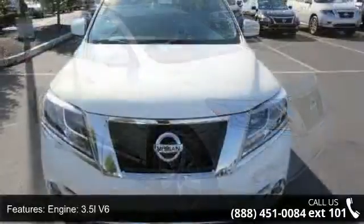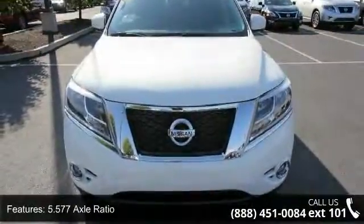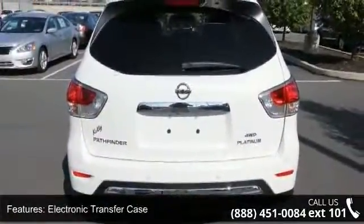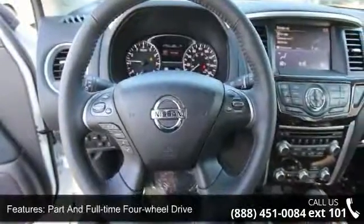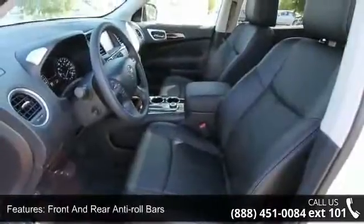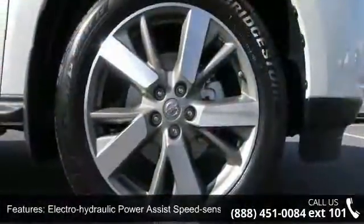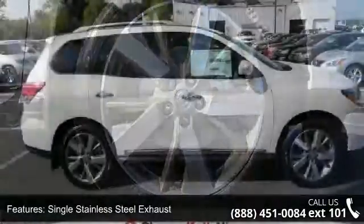Enjoy these notable features: engine 3.5L V6, 5.577 axle ratio, electronic transfer case, part and full-time four-wheel drive, front and rear anti-roll bars, electro-hydraulic power assist speed sensing steering, single stainless steel exhaust, auto-locking hubs, brake actuated limited slip differential, and wheels, 20-inch unique metallic paint finish alloy.